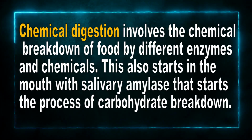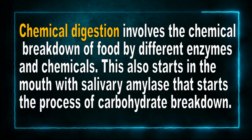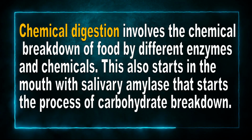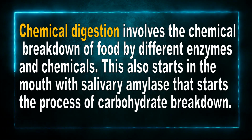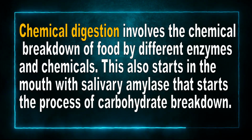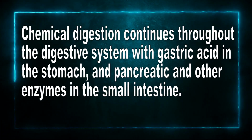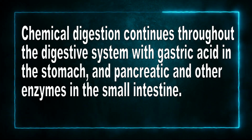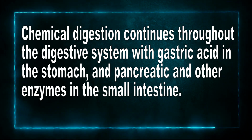Now let's move on to chemical digestion. Chemical digestion involves the chemical breakdown of food by different enzymes and chemicals. This also starts in the mouth with the salivary amylase. That starts the process of carbohydrate breakdown. Chemical digestion continues throughout the digestive system with gastric acid in the stomach and pancreatic and other enzymes in the small intestine.